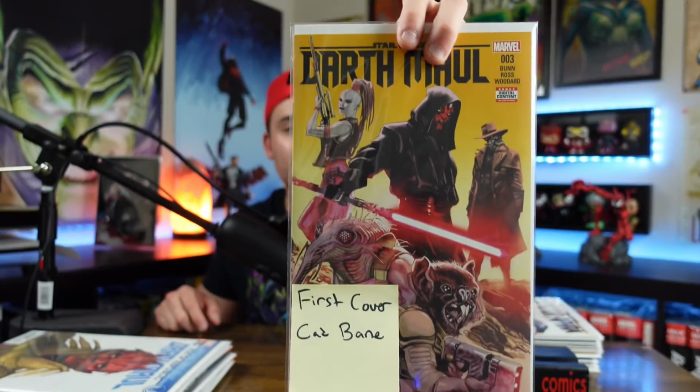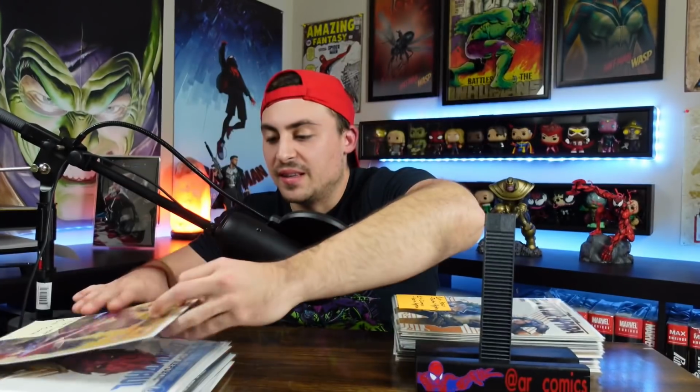Very clean cover. There's no dirt on it. I did give it a clean. I gave it a press as well. But the corners, very clean too. Just take a nice little look at that. So let's get that out of the way.